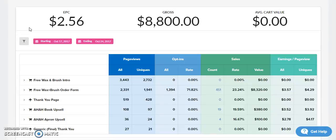I wanted to go over and cover the results from one of our recent sales funnel campaigns that we ran for a client. Now, as you can see here, this is the stats page. This is the ClickFunnels page during the dates of October 17th through October 24th. That is 1 week, 7 days right there.